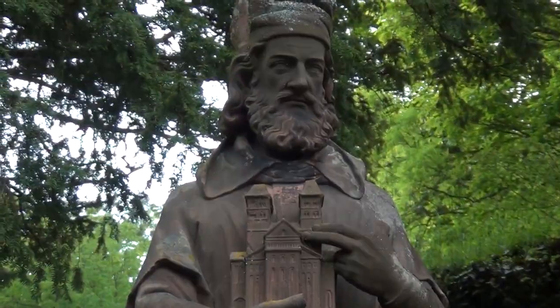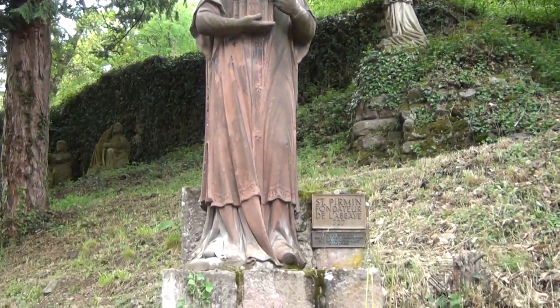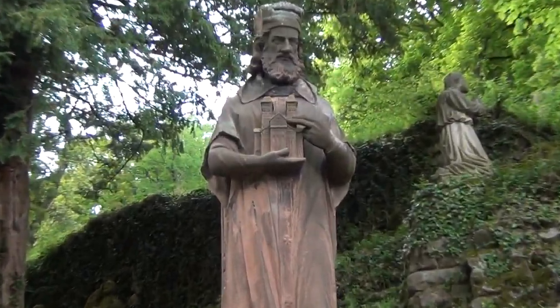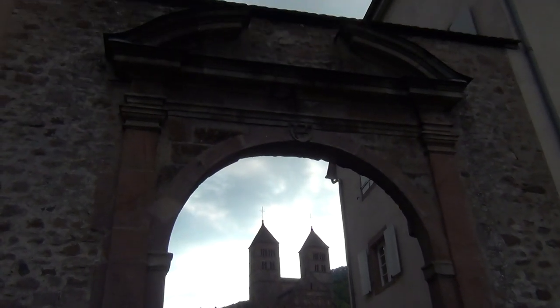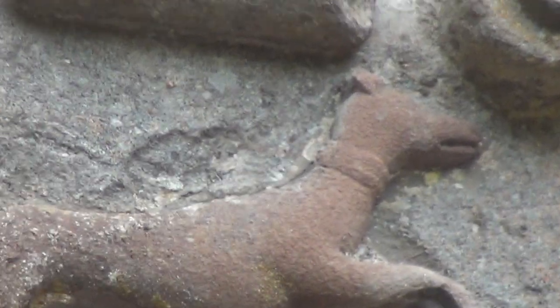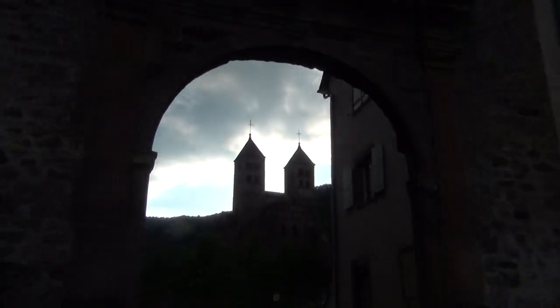So apparently this is the guy who founded the abbey, it looks more like a cathedral, right? His name is Pirmin. In 727 he says, this is my cathedral, putting his finger on it. So here's the entrance. Of course we're going to have a look at the coat of arms. And the coat of arms seems to be a dog. Which probably means they see us as dogs. And it has a chain around its neck. For our masters, we're just dogs, right? Why else would they put a dog on it?